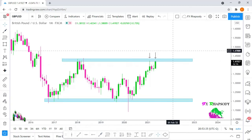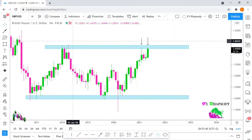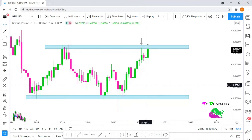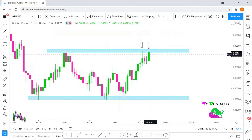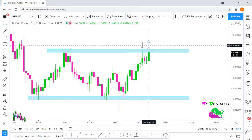Guys, Forex repeats itself. So my thing is always look to the left, look at what it did in the past, especially with price action. And like we see now, this is the second time that price has been testing this resistance area. Again, good confirmation of maybe a nice sell.